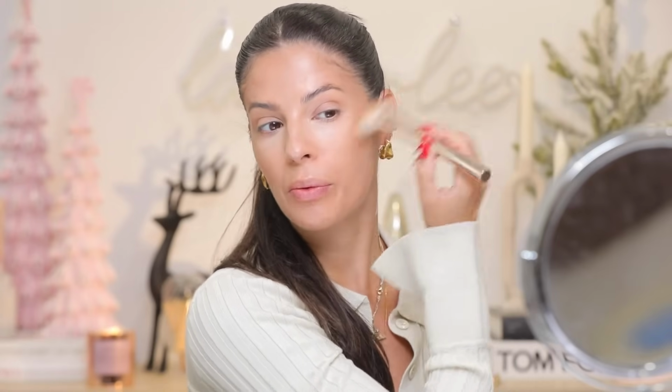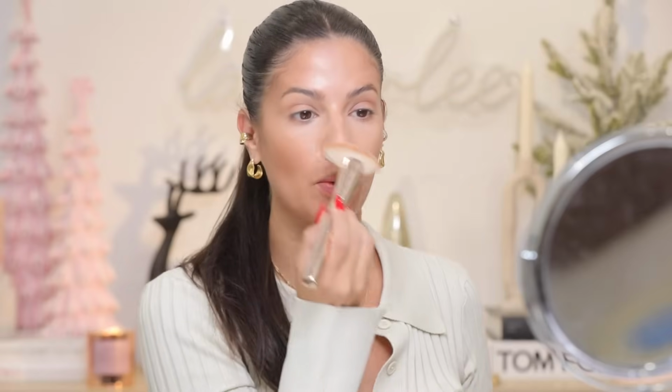Pricey little brush, but it's a good one for contour, and I just like how it fits into the cheeks. But anyways, this product barely takes any blending, so it's just so easy to use, and it looks so good. It looks like a high-end contour. I think this is a total dupe for a lot of these super high-end bronzers that'll cost you 30, 40 bucks. No need.